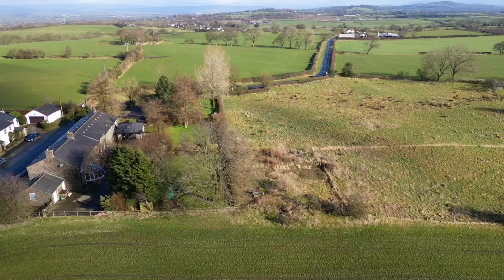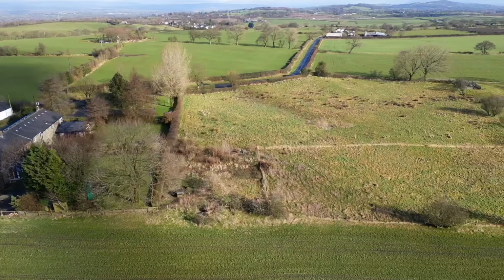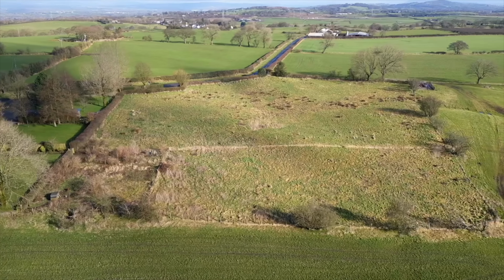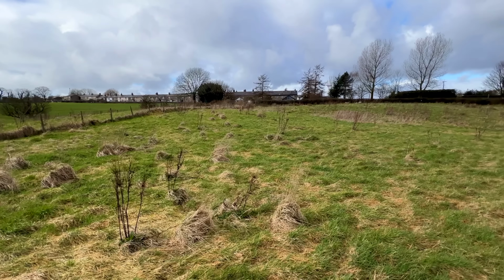So in this field, we're going to be managing it in a sensitive way. It's no longer going to be grazed by sheep, horses or cattle, and it's going to be left to its own devices to a degree, because it still requires some management. Otherwise, in time, it would just scrub up and create habitats for other birds, which is, of course, the plan for parts of this field.